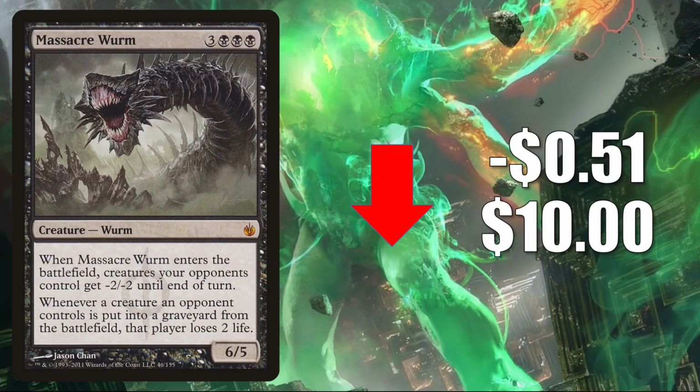Number 4, Massacre Worm from Mirrodin Besieged goes down 51 cents to $10. Another card that was reprinted in Core Set 2021. This one sees Commander play in Yurok the Desecrated builds, and much more.